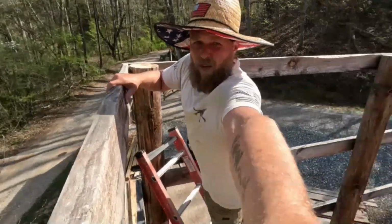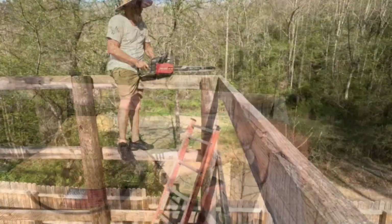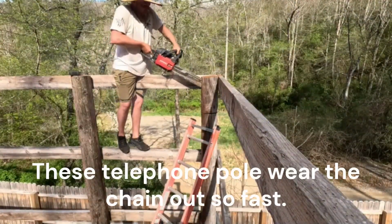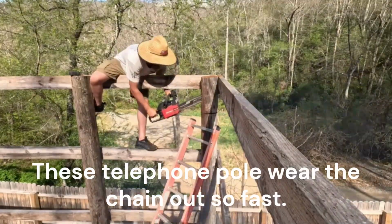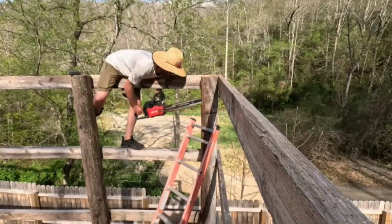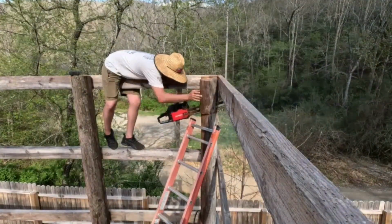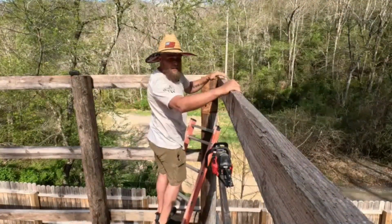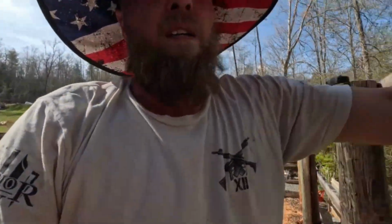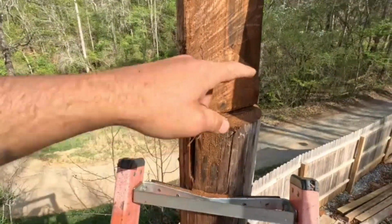I'm going to move you guys over here to this other side because I'm going to have my back to you while I'm trying to cut this. So let me get this camera over here. Straightest looking thing in the world, but it is what it is. Bring you guys over here. All right, so I'm going to end up having to fix that.